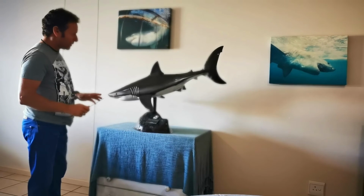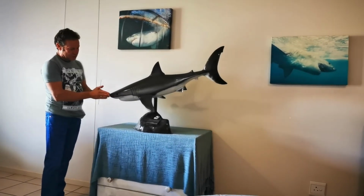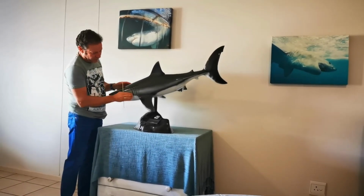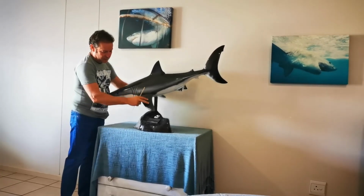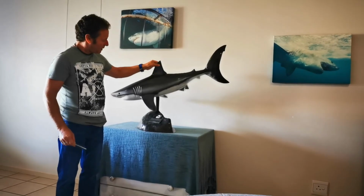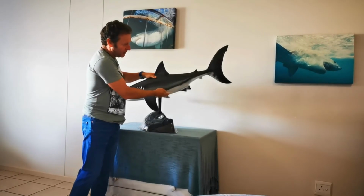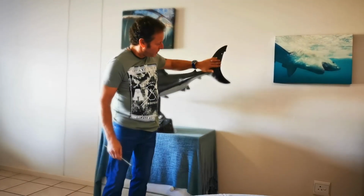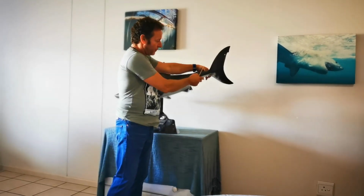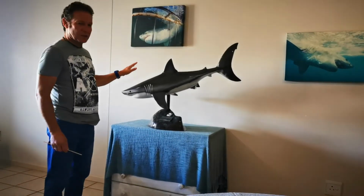Just to summarize: sharp conical snout, bullet-shaped snout, heavy-bodied animals, spindle-shaped body, 5 very large gill slits, prominent, large pectoral fins, large, prominent dorsal fin, dark dorsal area, white underbelly, and this crescent or lunar-shaped caudal fin or tail, and then over here, the precaudal keel. And those are very easy ways to identify a great white shark.